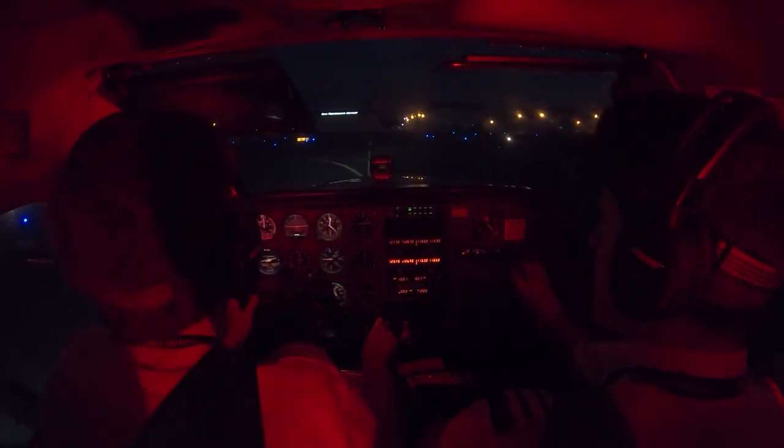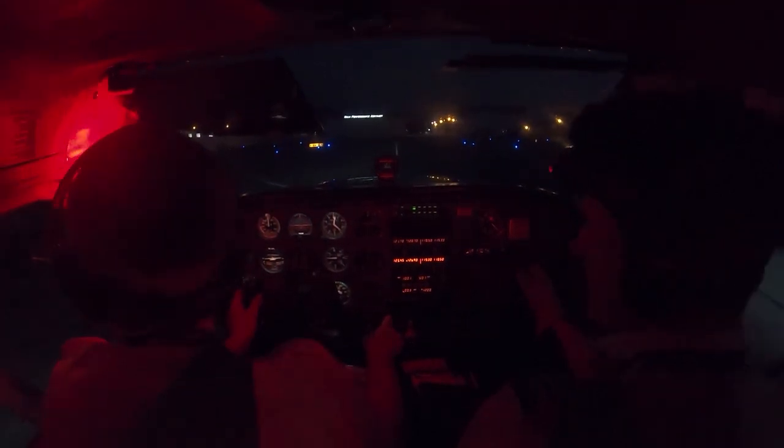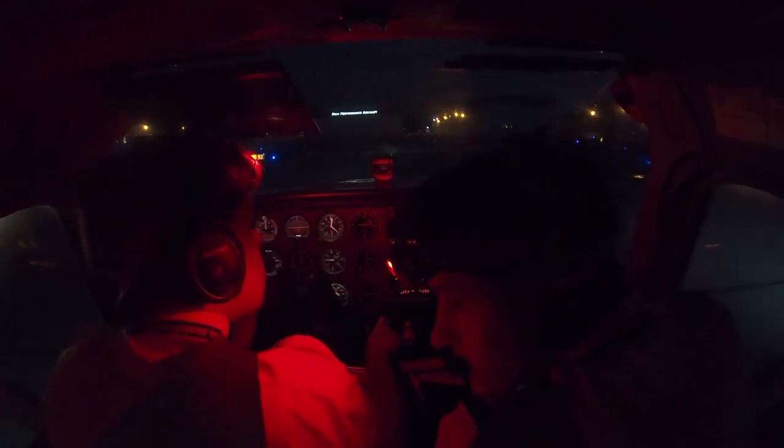Ground, 6 Sierra Papa, would you be so kind to give a light gun demonstration to us for my students while we taxi down Bravo? 6 Sierra Papa, roger. Keep an eye out on the tower, he's going to get the light gun up and running for you. Alright. If you just turn to the left. Yep. And strobe goes off.